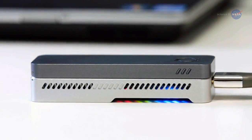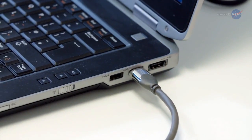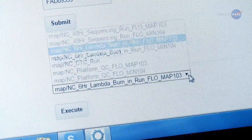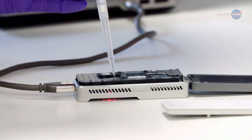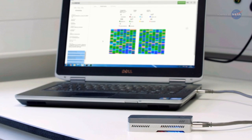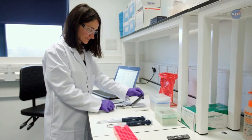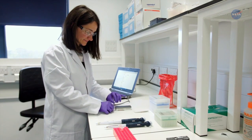MinION, on the other hand, has minimal moving parts and plugs directly into a laptop or tablet, which supplies power to the device and collects the sequencing data. Unlike terrestrial instruments whose sequencing process can take days, this device's data is available in near real time. Analysis can begin within 10 to 15 minutes from the application of the sample.